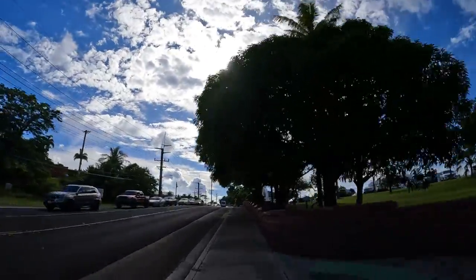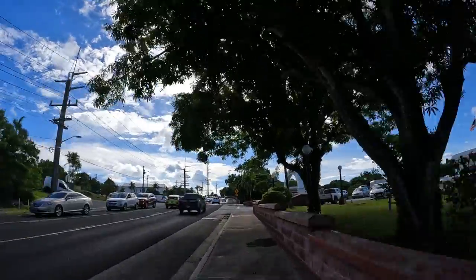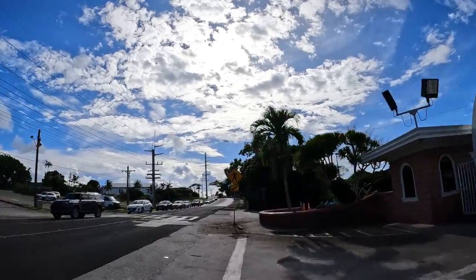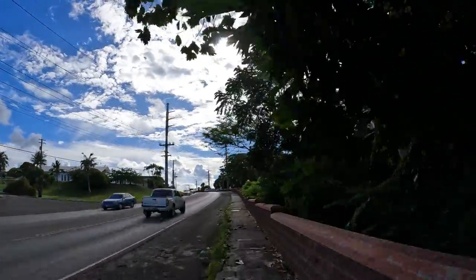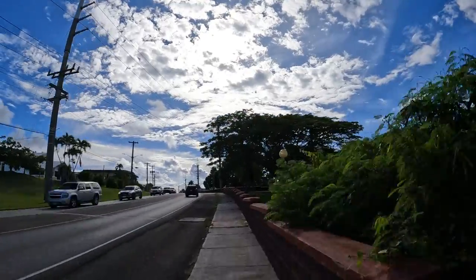And on your right, still the grounds of the governor's mansion, or Guma I Tautau Guam. Just past the entrance. We've been going uphill all this time. This is San Ramon.